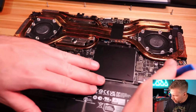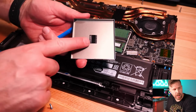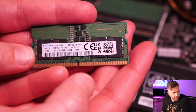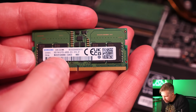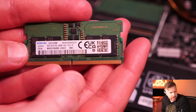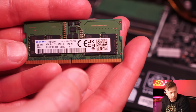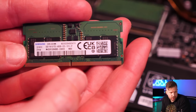To pop open the RAM, I do recommend unplugging the battery. The cover has a little sticky on it that makes it a little harder to lift up. So it's an 8 gig 1Rx16 PC5 4800. So this RAM, at least out of the box, is not 5600 RAM, it's 4800 RAM. So you're probably not gonna be able to get this to go all the way to 5600, at least not without trying to OC it or something.